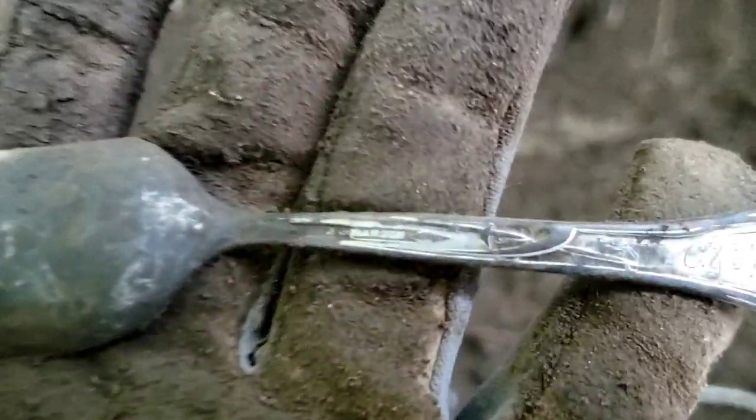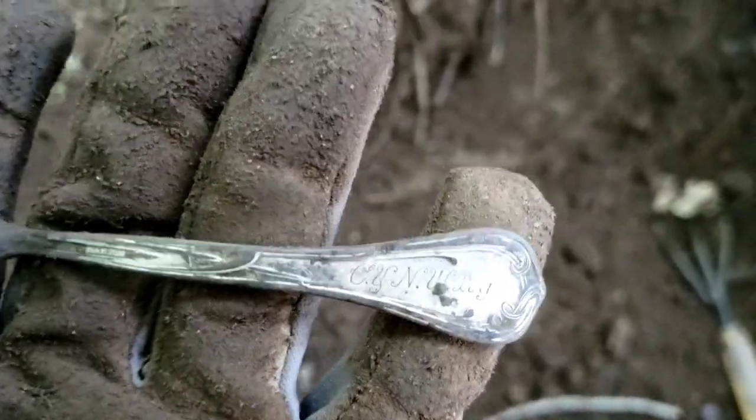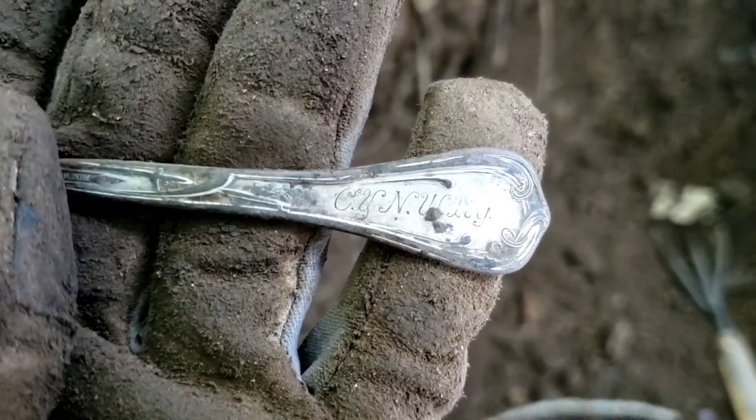So I should not have turned the camera off so quick. It's a something Barton brand, but up here it's got some script that I can't read, but it's definitely personalized in some way, so that is a really cool piece of history. I will take it. Let's see if we get something else.